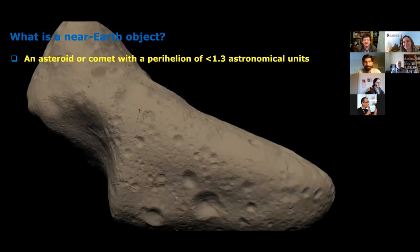Okay, so a near-Earth object is defined as an asteroid or a comet which has a perihelion of less than 1.3 astronomical units. So if you look at my screen here in the background, this is the sun in the middle. I have the blue orbit around it, which is the Earth. That's why it's blue. Normally I look from the top, so everything is going around the sun counterclockwise. And here I have the orbit of an NEO, which is on an elliptical orbit, and it goes to the left where my whiteboard is. This would qualify as a near-Earth object.